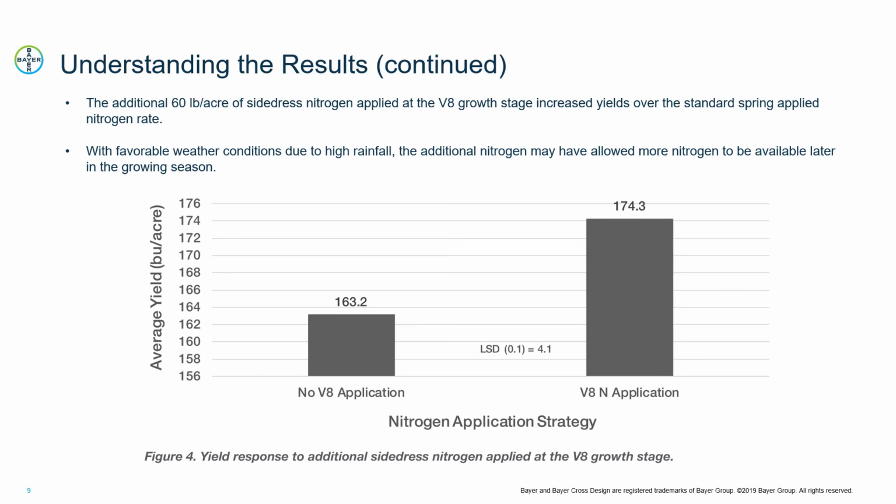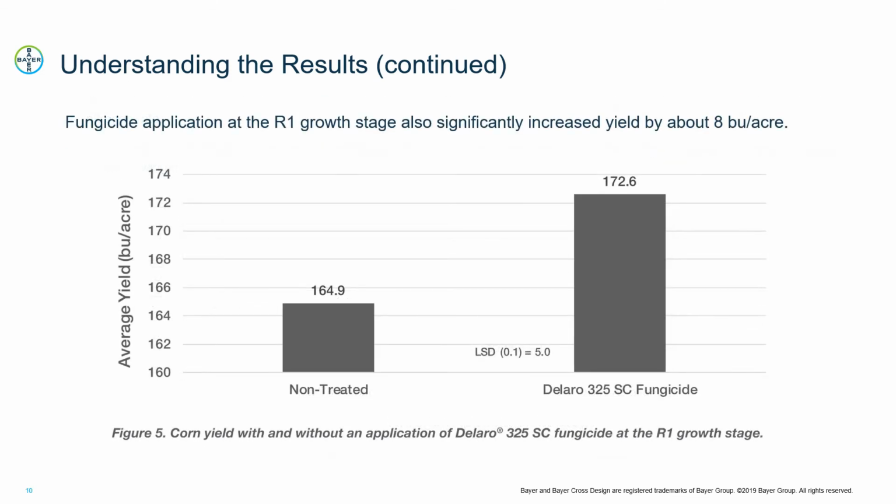Well, you can come back in and look at that V8 application of 60 pounds of nitrogen. We saw a very nice increase in yield across all those seeding rates with that additional nitrogen application. We saw an increase of 11 bushels per acre. Then when we look at the fungicide application, again across all of those seeding rates, we also saw an increase in yield of 8 bushels per acre. So again, if the good growing conditions increase or improve, depending upon where you're at in those states, you may look at that fungicide application at the R1 growth stage as being something else that you can do to improve yield potential on that dryland corn.